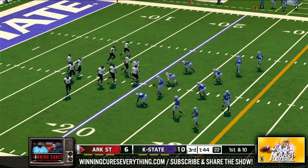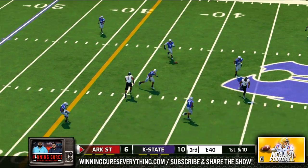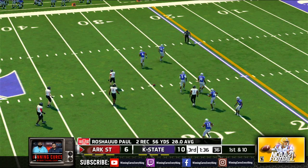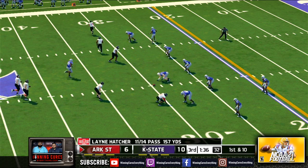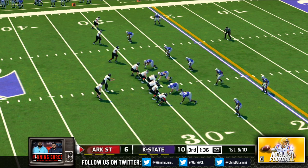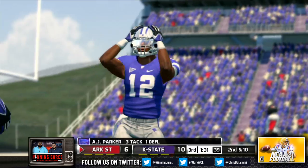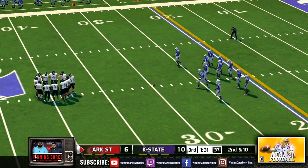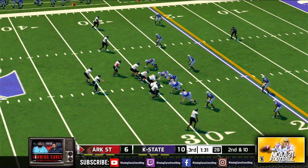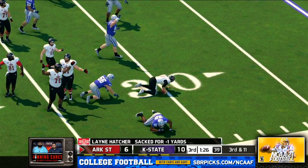First and 10. Ball on their own 21. He throws right. And he hauls that one in. They'll bring him down right around the 30. Number 15 makes the tackle at the 30-yard line. First down. And he might want it all here and does. Almost intercepted. I'm not sure the quarterback saw him when he was getting ready to pass because he stuck his paw right in the passing lane. Second down and 10 to go. Ball on the 30. Down four. Blue 20. Under pressure, heading for the corner. And he's going to be sacked.